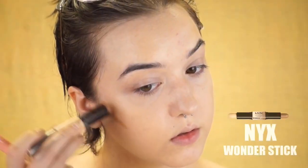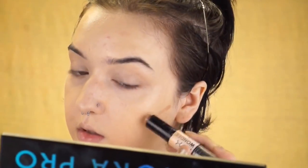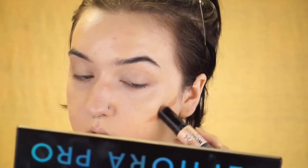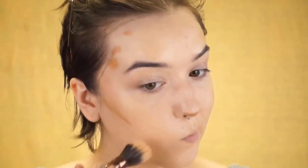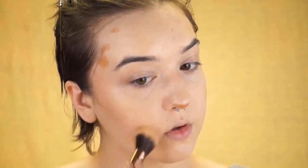And then to kind of bronze up my face a little bit, I've been going in with the NYX Wonder Stick. This is the shade Universal, and I like to say bronze instead of contour because I feel like this is just adding more color to my skin rather than contouring my face. But I take that around all the places that I would typically contour.